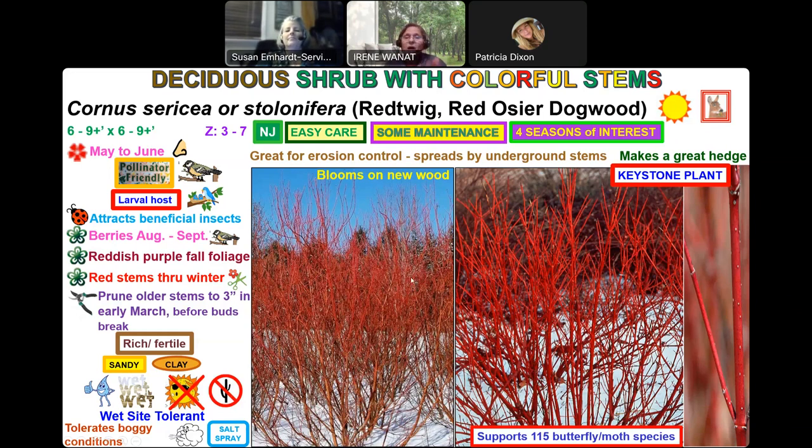It also suckers, and any plants that do sucker, you can control that by taking a spade and just taking that sucker out. Also, when you plant this new plant, do not start cutting. These red stems are on the newer stems. So you need to have new stems in order to have these red colors. So what you need to do is cut off any stems in the spring that are thicker than your thumb, because they will not have this red color.